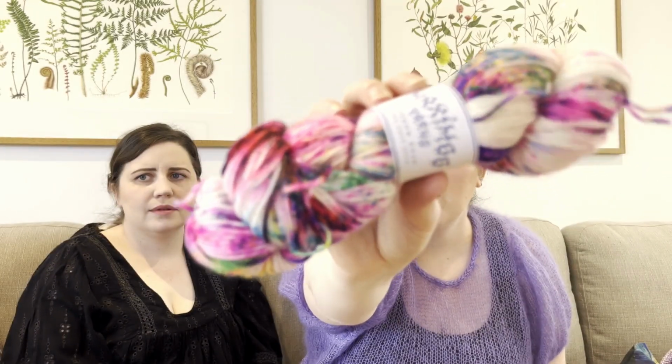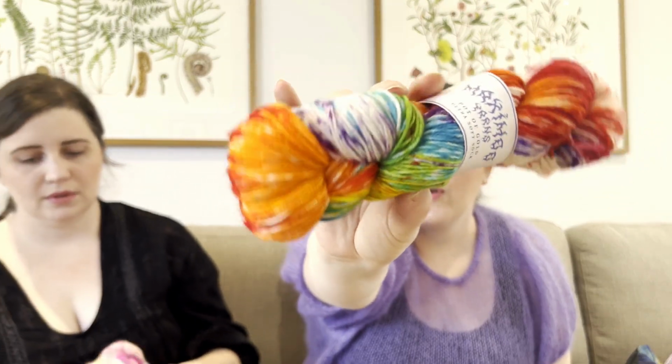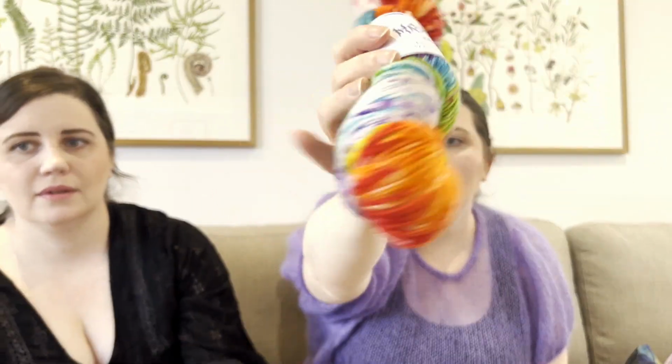This one, Rainbow Road, is very wild, lots of speckles, bright colours. Oops, dropped that on the floor. This one is called Pot of Gold. I already have one skein of this, but Pia actually picked this out for her Christmas present. She wants me to knit her a pair of socks out of Pot of Gold.